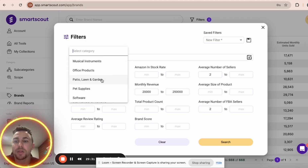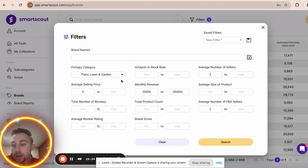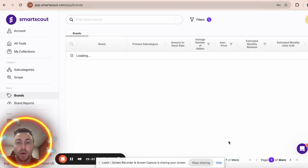Let's try patio, lawn, and garden. Again, it's a fairly good sized category, but it's smaller than, say, a health and household category. So we can find one of our niche products faster. And from here, I'm going to go ahead and click search.